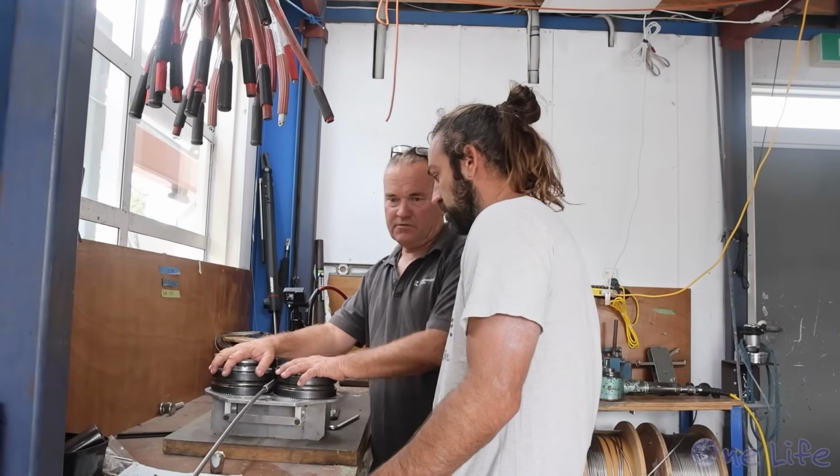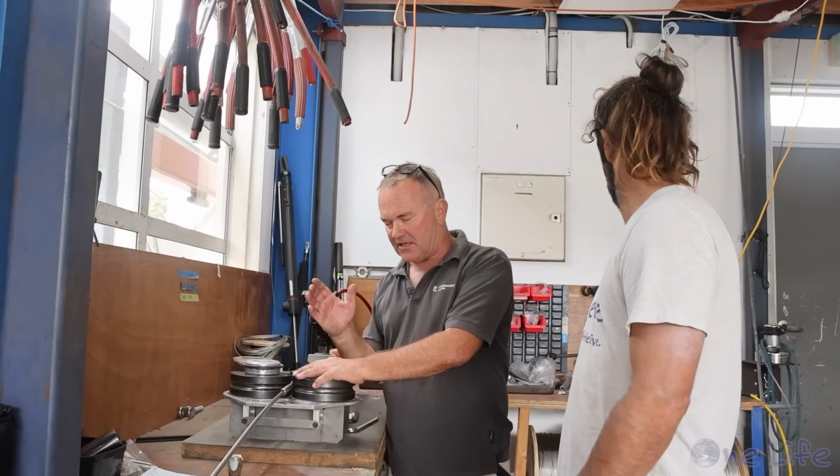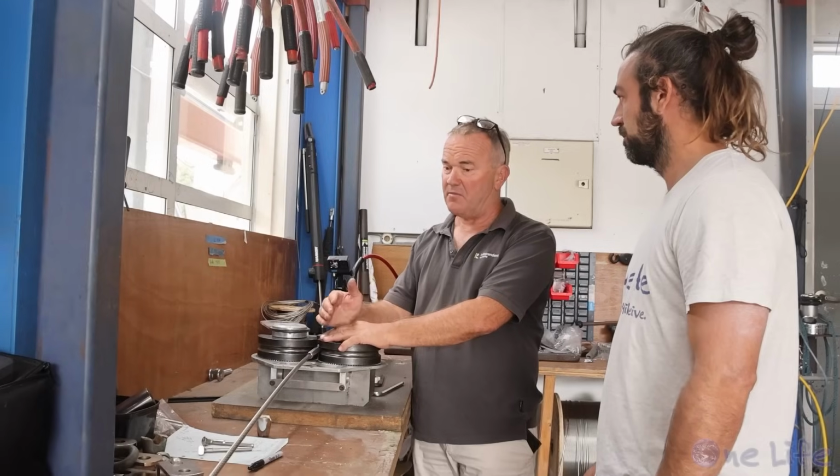We've got, this is a pulse, we call it a pulse swager. They're good. These are really nice because they pull it, they're not pushing. It makes a nice straight swage. So often you'll see them, there's a bit of curve on them. It's a nightmare, but some do it.